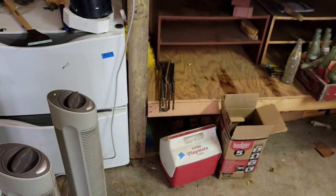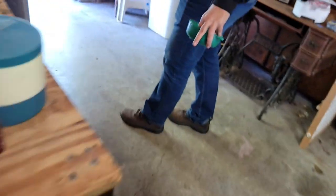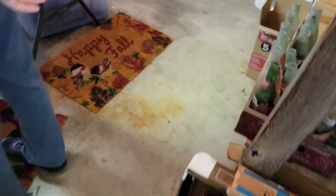Oh, that's cool. You should see this. It's Gotham. Gotham is the brand? Yeah. And look, it looks like from the 50s or something, or 40s. No, that's really cool. Those are old.